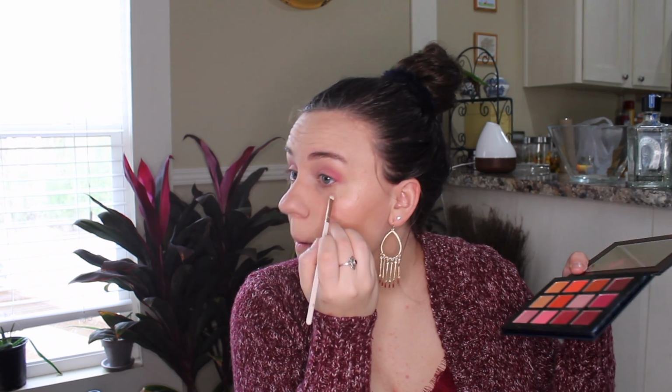Then, on a little angled brush, this is the E6 brush, I'm just going to take that pink, the Pink Mood shade, sorry, and go right on the outer corner of my lower lash line. And then dip into the Bahamas, the darker color, and put that on the end as well. I like that a lot, actually. That's really pretty. Okay, so that finishes the eyes.